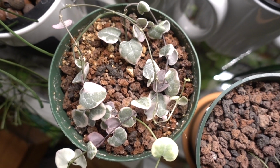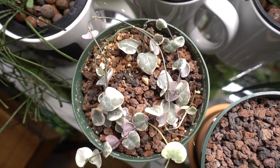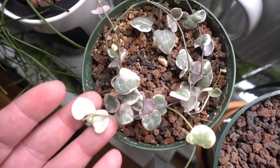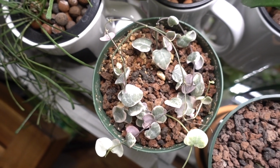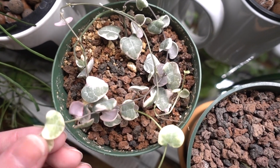My variegated string of hearts, which I just looked at what this plant is worth, and I was quite shocked. 80 bucks for this little tiny plant, which just blows my mind. I don't know, that's kind of crazy. I don't think I would spend that on a variegated string of hearts, but hey, to each their own.